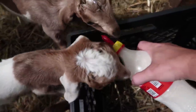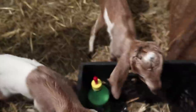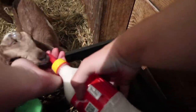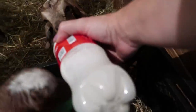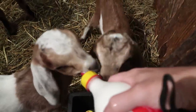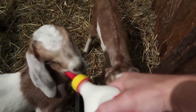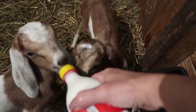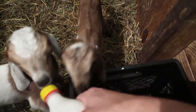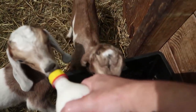You ready for your bottle? Yeah. All right, I need two hands to do this. Okay. Oh no, I brought two bottles, but I can't use two bottles and hold the camera, so I'm gonna have to stop here. But you get the idea. They're doing very good on the bottle.